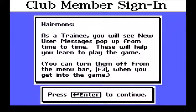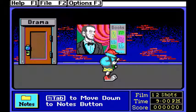Hermans, as a trainee, you will see new user messages pop up from time to time. These will help you learn to play the game. You can turn them off from the menu bar, F3, when you get into the game.